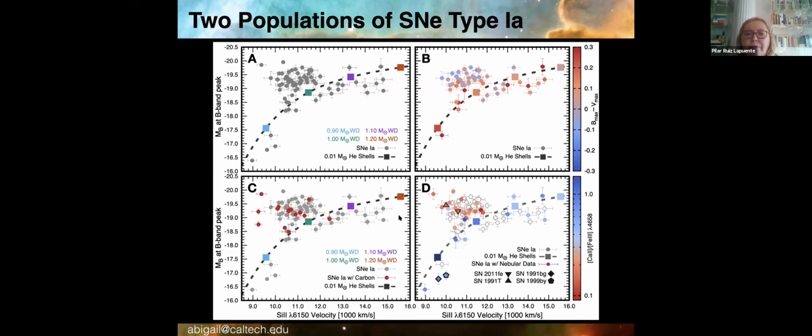That would be good, so that you attend that session on Thursday. Yes, definitely. The data set that Ken and I were just talking about is the Carnegie Supernova data set, where there is clustering, but not as much of a gap between the two of these.